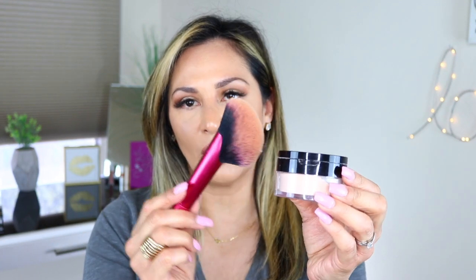So the last of my favorites that I want to show you are these 2 brushes by Real Techniques. They're these angled brushes. It's the 203 and the 403. So this is just the baby one to this one. The bigger one is what I use with my Sisley powder. I run that in there and then just run it all over my face to buff my face. And I love it because it fits perfectly on my face in those areas where I want to put the powder.